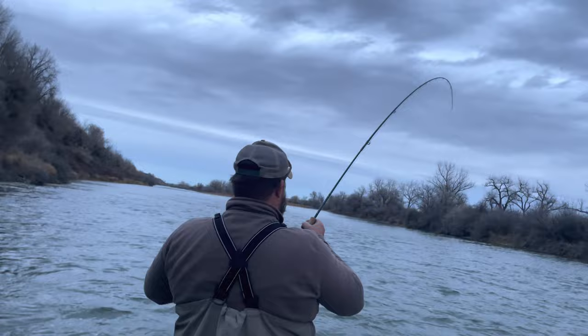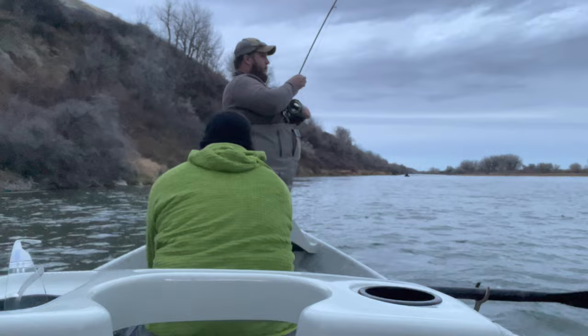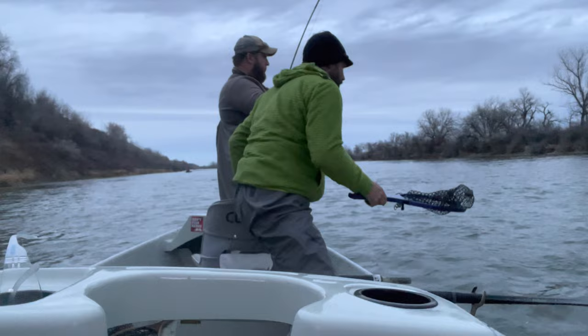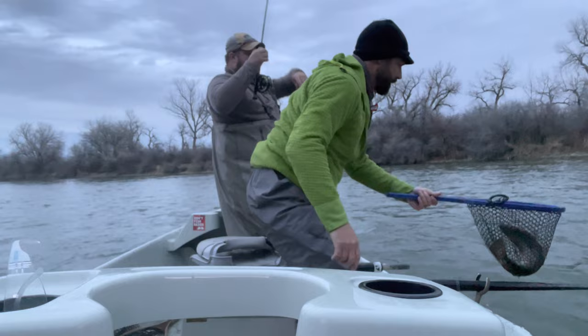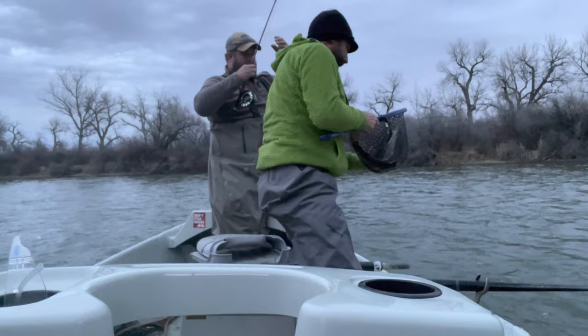Pull up the anchor here. Here he is. Oh man, that's a big one. Oh, easy on him. I think we got him hooked in the back. Oh, that's a heavy fish. That's a heavy fish. Look at that baby.